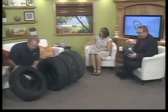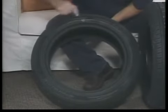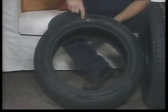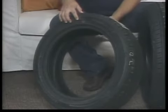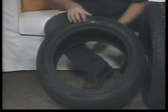So tires have an expiration date? Well, it tells when they were built, and it's in the serial number on the sidewall of the tire. This one is right here, and it was built the 21st week of 2012. The last 4 numbers on the serial number tell you the week and the year of production. Interesting. This was, again, the 21st week of 2012, so this is a pretty fresh tire.